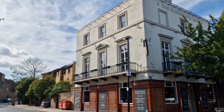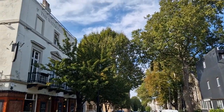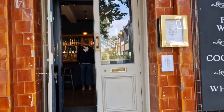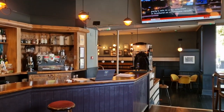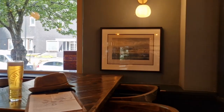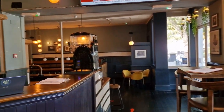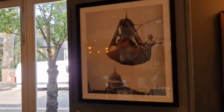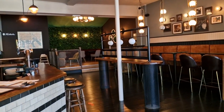Such pretty signage. I do like a nice old London pub, and looking back down the street, just at the corner there would be where the church is, Christ Church. So, Waterman's Arms, off we go. And in we go. I had to ask permission, so I've got permission for this one. It's been obviously modernised inside, but it's nice that the building has survived.